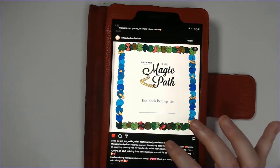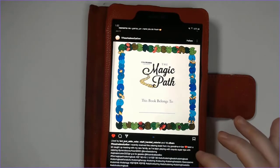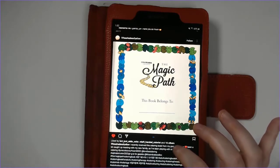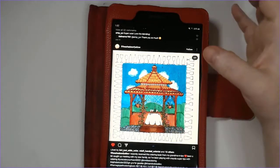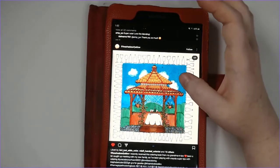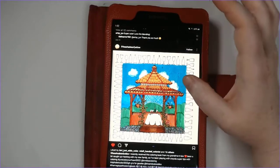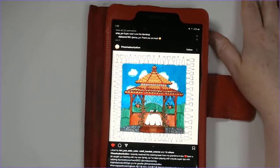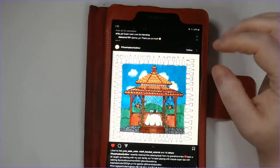From 50 Shades of Yellow. Looks like Crayola Super Tips. G is for gazebo. Ah, here we are. Yes. I was like, where's the gazebo? There's a gazebo. Ooh, very nice. I love the white kind of, oh my gosh, what is that stuff called? Yeah, well, you see it. You know what I'm talking about.